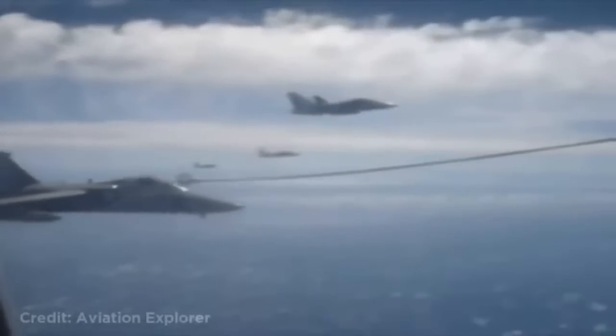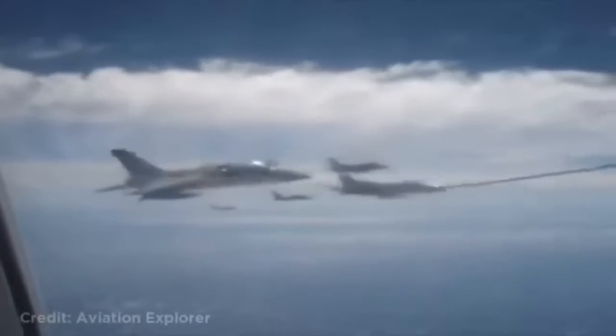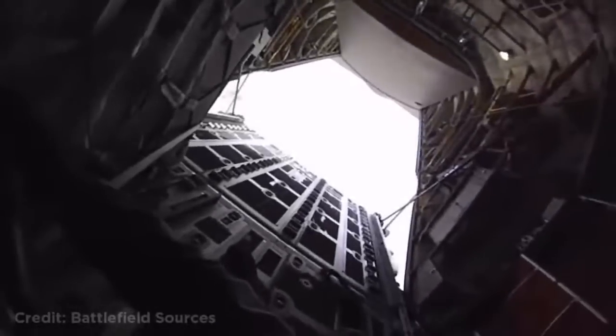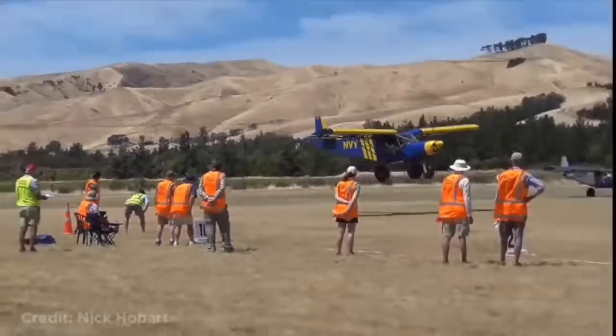This aerial refueling went wrong after turbulence tore off the end of the refueling boom, causing fuel to spray out. This is how an airdrop from a C-130 looks from the inside. This landing went wrong due to strong winds causing the plane to flip over and striking its propeller into the ground.